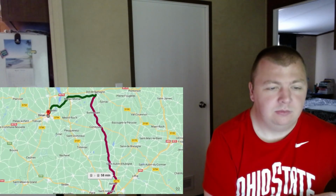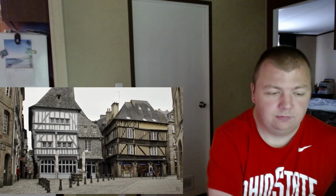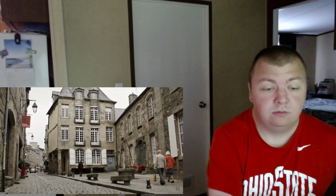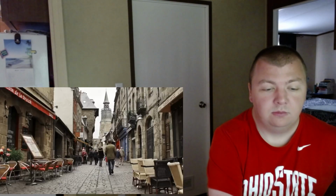Number 6, Dinan. Dinan in Brittany is defined by its charming half-timbered houses. The town, which sits along the river, is how you would literally visualize a Brothers Grimm fairy tale, slightly dark and steeped in history with hidden mysteries. But charming so at the same time.